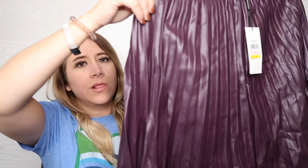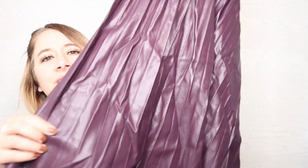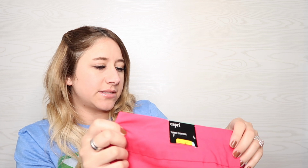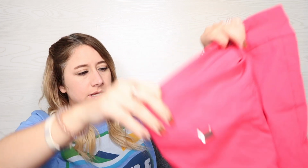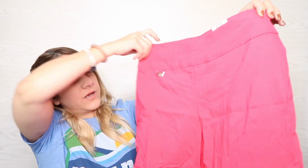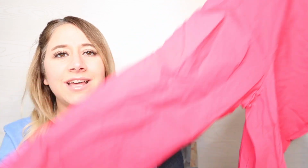What is this? Calvin Klein, size 10. This is like a faux leather purple pleated skirt. Oh my gosh. Whoa. Alfani tummy control capri pants, size 8, in this bright pink color. Where's that? Oh, just a little silver medallion right there. Like that. I definitely gotta steam some of these things.